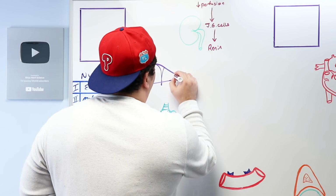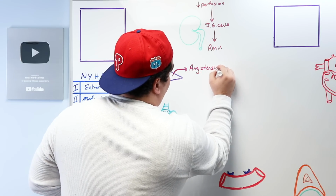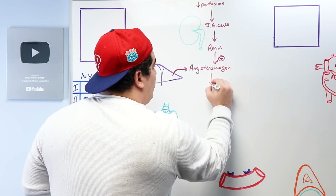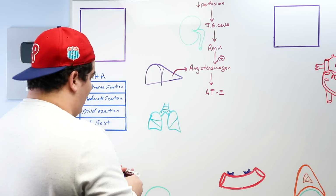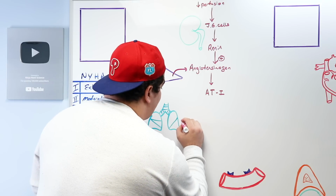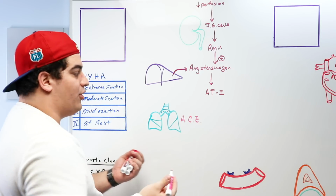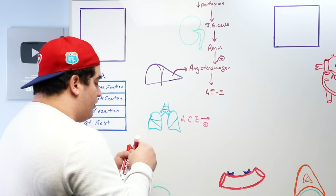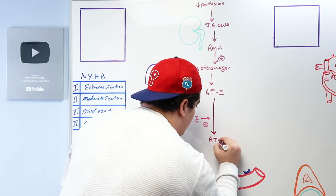Now, if you guys remember, the liver also makes a protein called angiotensinogen. And what renin does is it cleaves the angiotensinogen into another molecule called angiotensin 1. Now, there's an enzyme in the capillary endothelium of the pulmonary vasculature, and this enzyme is called angiotensin converting enzyme, commonly referred to as ACE. What this enzyme does is it stimulates the conversion of angiotensin 1 into angiotensin 2.